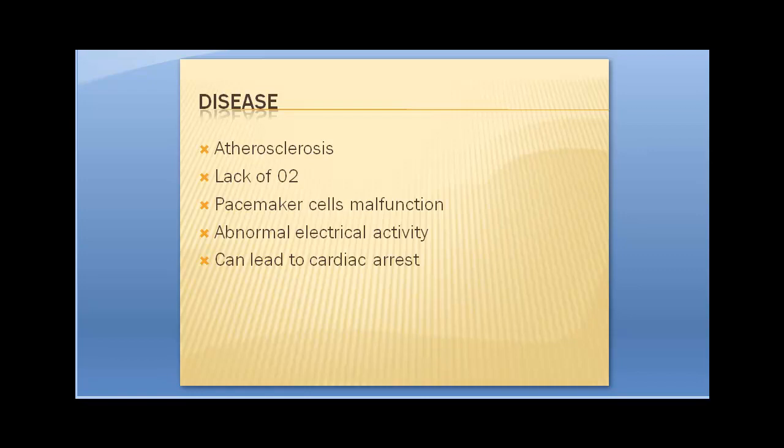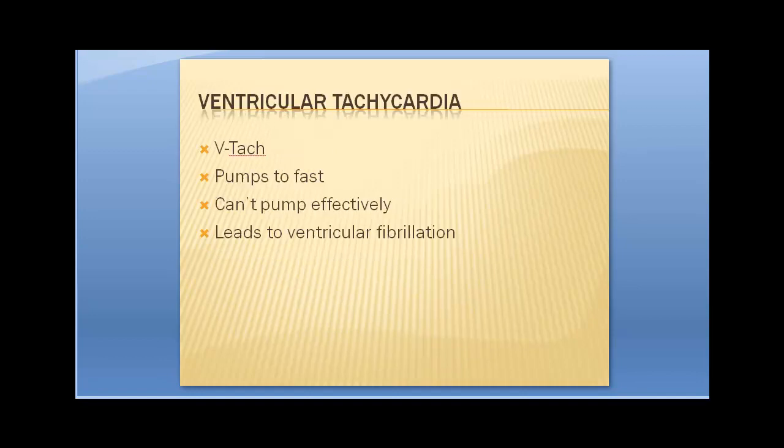It doesn't pump. Or you go into ventricular tachycardia, where the heart just speeds up. It doesn't take full strokes, so not all the blood leaves the heart, so therefore not enough is pumped around. And it's an out-of-control mechanism where the heart continues to speed up and go faster and faster and faster, and not enough blood is returning to the heart. And eventually that leads to ventricular fibrillation, where the heart just quivers. So what I was just talking about was ventricular tachycardia. Pumps too fast, can't pump effectively, leads to ventricular fibrillation.